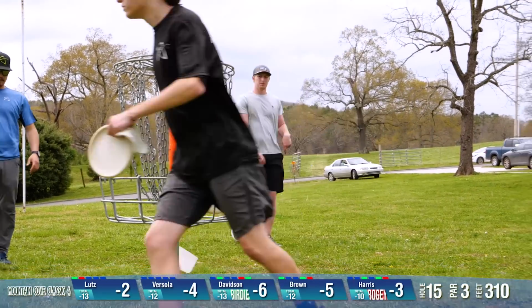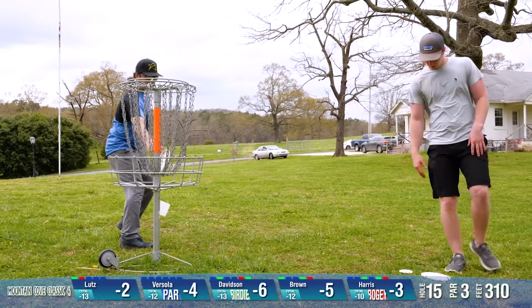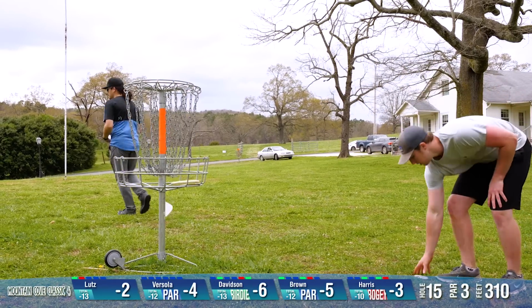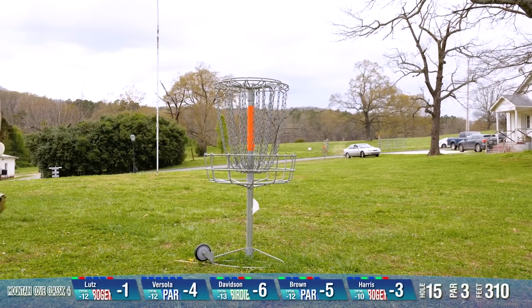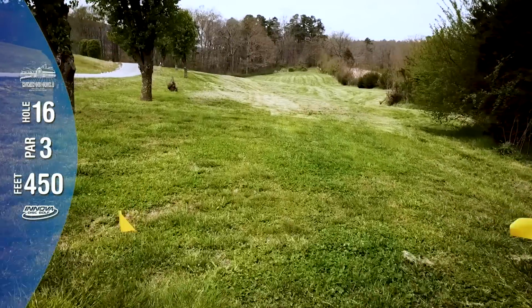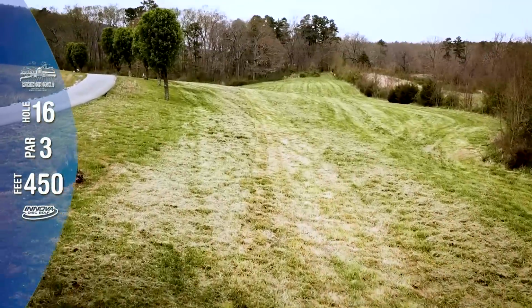Low ceiling, the hill, the wind. He played a lot tougher this year for sure. T-pad was a lot better. That's true. That is a lot better than last year, but they made it longer and harder to make up for it. Yeah, hole 16. The longest 450-foot hole in the world.